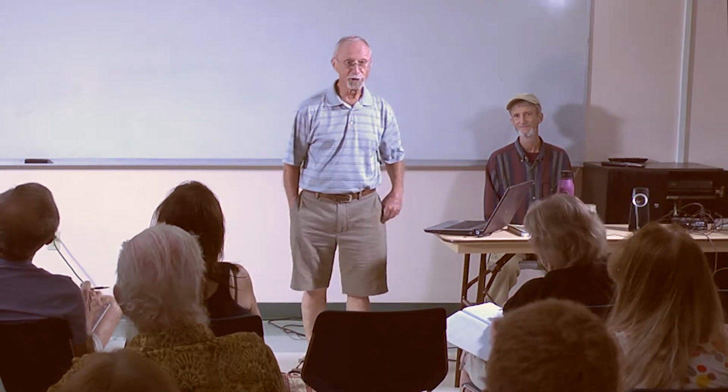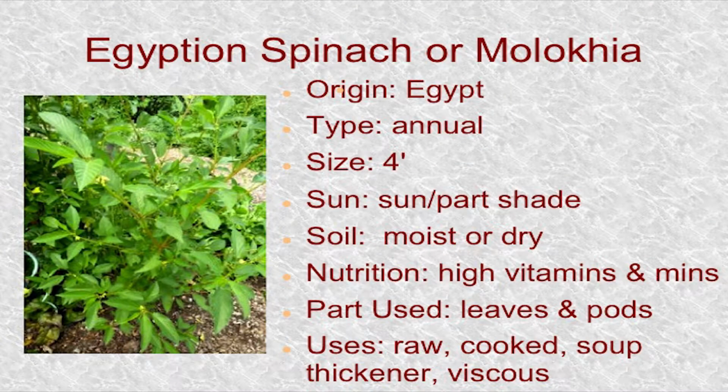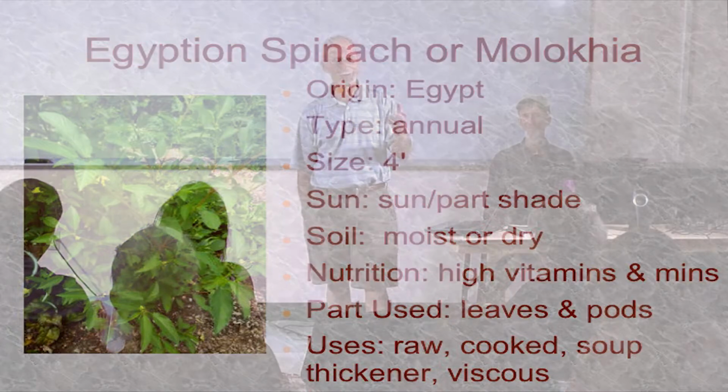All right, here's a new one, perhaps to some of you, Egyptian spinach. This is an annual. It gets about this tall, or somewhere around 4 feet. I like it very much. It's very, very easy to grow, easy to pick, and it has a nice mild taste. It's high in vitamins and minerals, and you use the leaves and the pods.